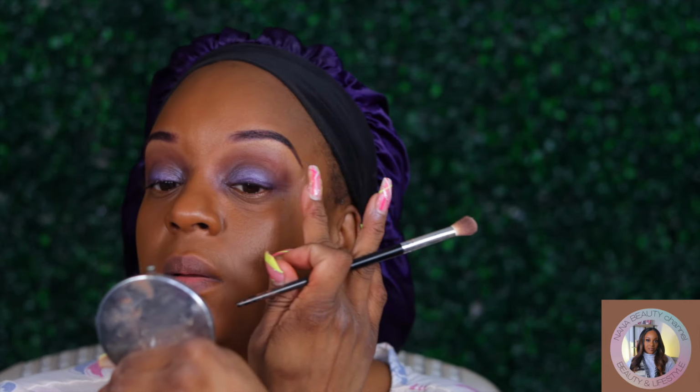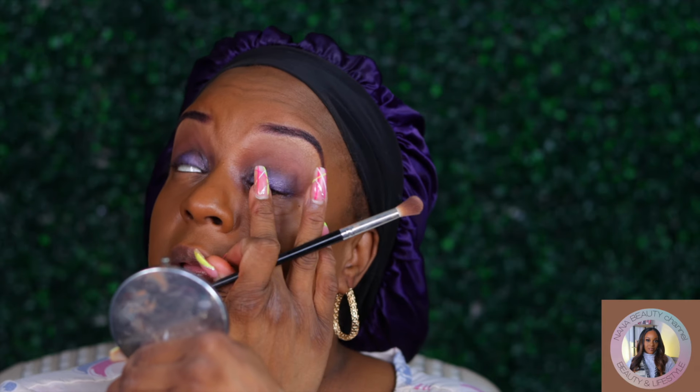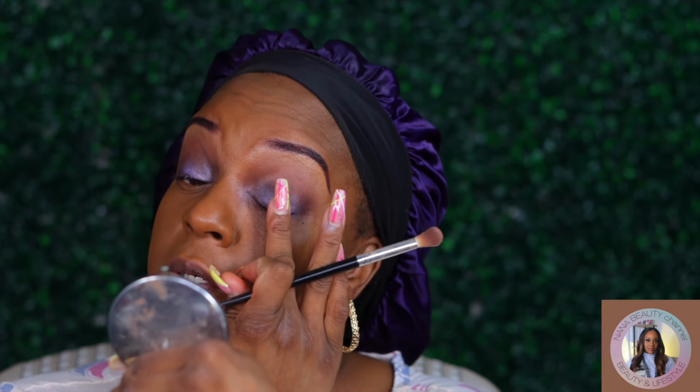Just take a random blending brush. Because, you know, usually most people clean up their brows before they do their eyeshadow. I could do either way. I'll just take a blending brush and make sure everything is still blended, making sure that liner is smudged on the lash line too.